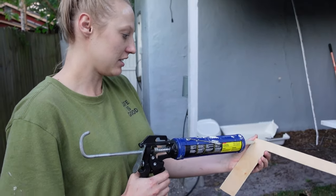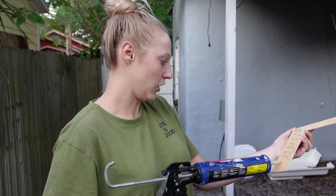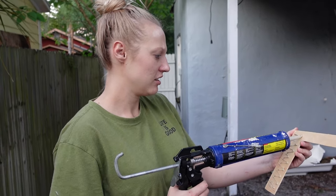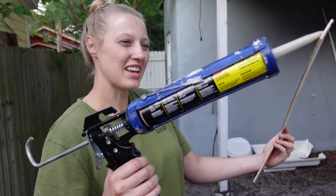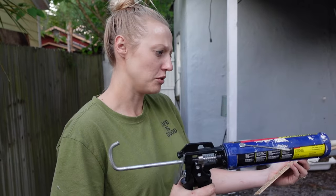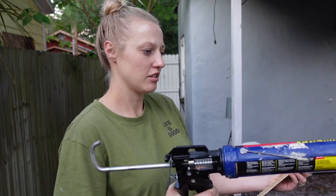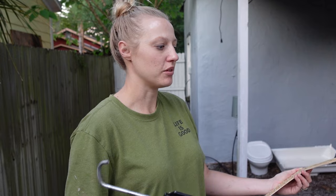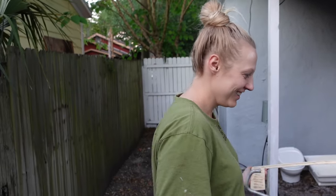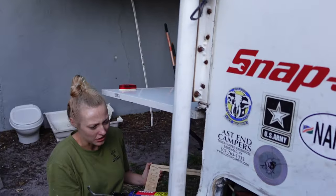So what we've been doing here is just applying a little bit of glue and sticking it on. So, you know, whoops. Real complicated work. We may or may not have also had a couple of seltzers. But, you know, whatever gets you through.